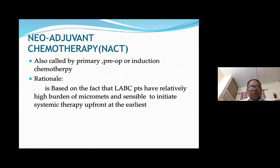Neoadjuvant chemotherapy is also called primary chemotherapy by some authors, or pre-op chemotherapy, or also induction chemotherapy. These are various names. Induction chemotherapy was the term initially introduced in leukemias. In leukemia, they would give chemotherapy until the leukemic cell counts went down, and then the patient would remain in remission with leukocyte count in the normal range. So it was called induction chemotherapy. The same term can be used here.